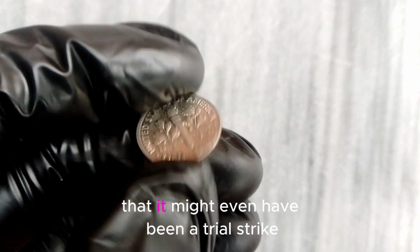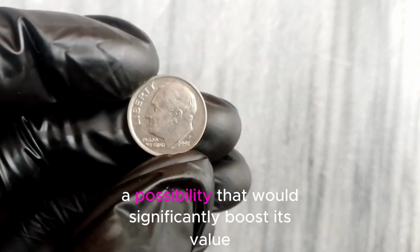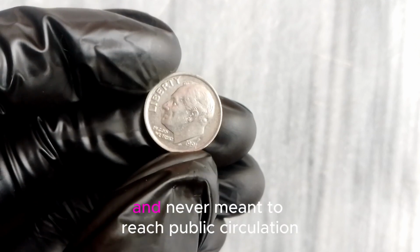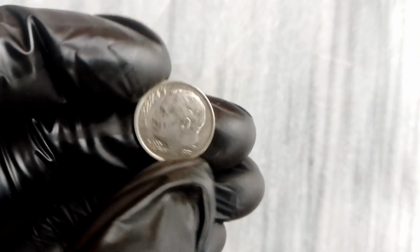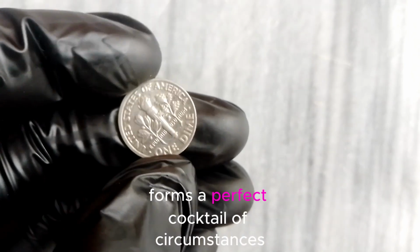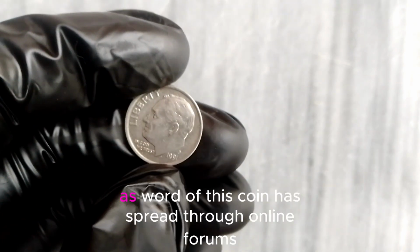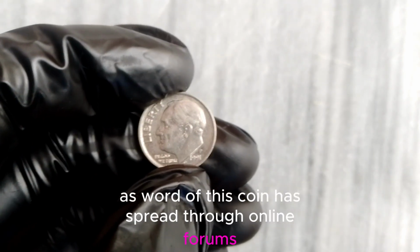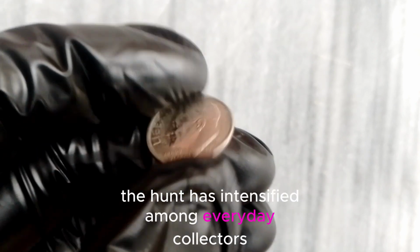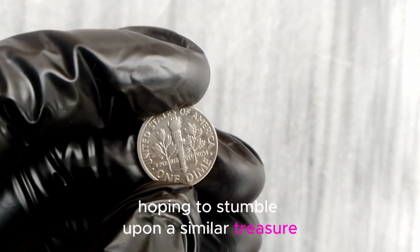Some theories suggest that it might even have been a trial strike or test coin that escaped the mint accidentally, a possibility that would significantly boost its value since test coins are typically destroyed after evaluation and never meant to reach public circulation. The element of human error combined with mechanical failure and lack of oversight forms a perfect cocktail of circumstances that elevate a 10-cent coin into a financial powerhouse, and as word of this coin has spread through online forums, auction previews, and numismatic journals, the hunt has intensified among everyday collectors checking their change and scouring old coin jars, hoping to stumble upon a similar treasure.